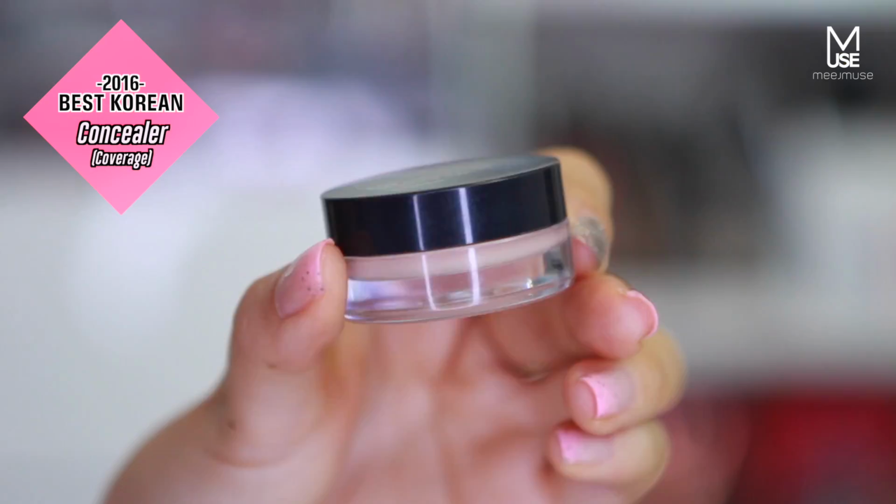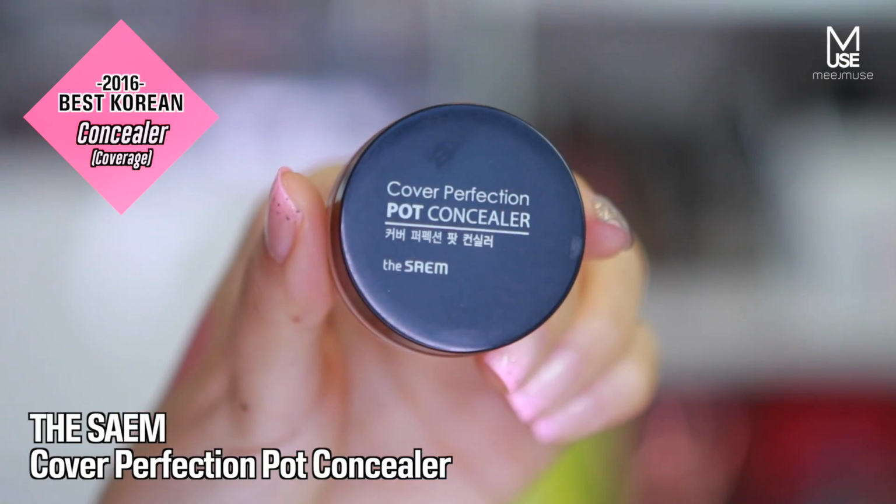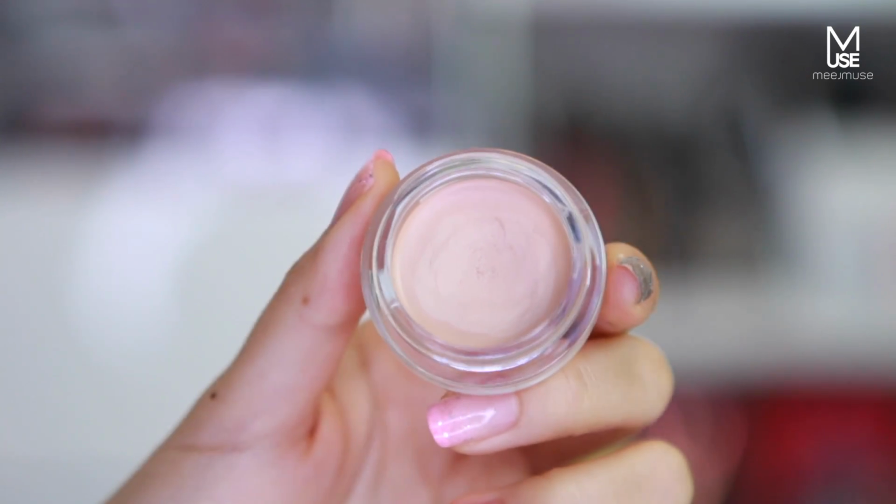Best concealers, I'm gonna start with pot form. Best pot form concealer goes to the Saem's Cover Perfection Pot Concealer. It's super cheap. It has a lot of product. A little tiny bit goes a long way. It has intense coverage. It can be slightly drying, but because my skin's not dry, I haven't really experienced any wrinkliness or any settling into my fine lines. So I'm sorry, I haven't got anything to say about that, but it has amazing coverage for spot concealing.